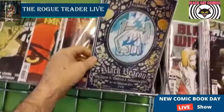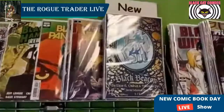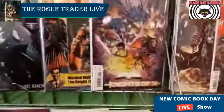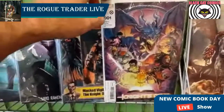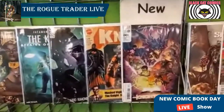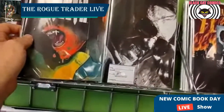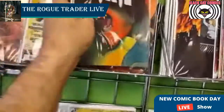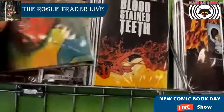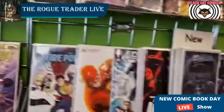All right. From Heavy Metal Comics, we've got Black Beacon. Black Beacon's at issue number 6. That's a very cool book. Then we have Knights of X, issue number 1, a new jumping off point in a new Marvel X series. Bloodstained Teeth. There's a lot of buzz about this book. It's kind of a mafia vampire story. Everybody throwing the name Quentin Tarantino out there a lot with this one. So we'll see where that goes.